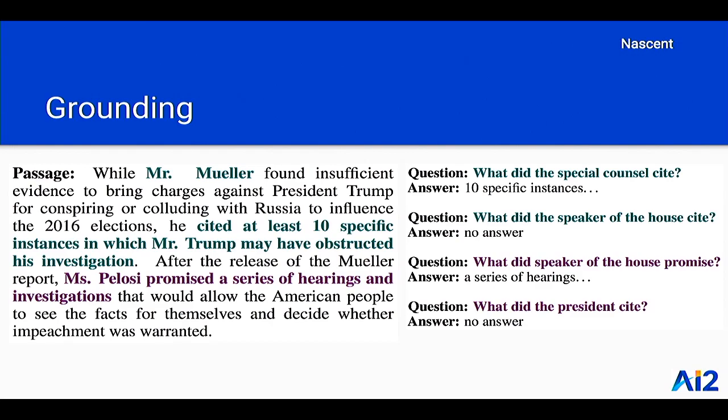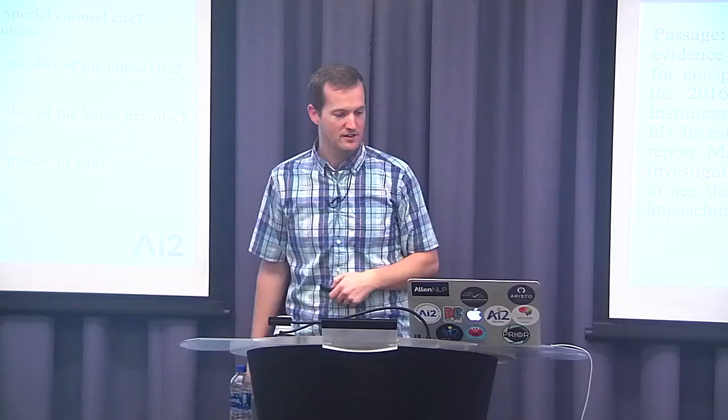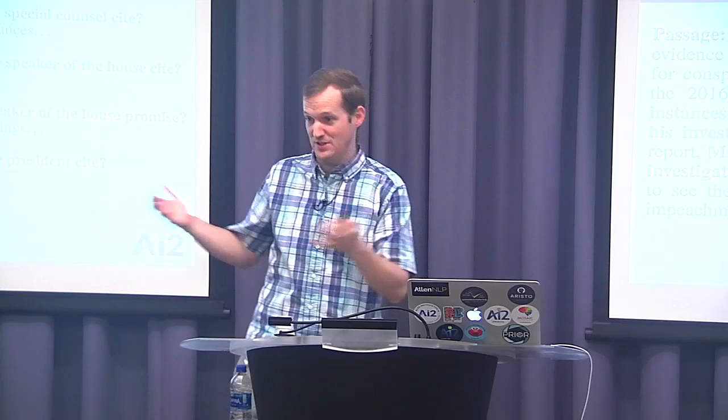And so you could try to ask questions that require having known who these people are in order to answer them. Like, what did the special counsel cite? That one, because there's only one citing event in this paragraph, might be too easy unless you have other questions like what did the Speaker of the House cite that has no answer. So you'd have to be careful about how you construct this. And again, maybe this isn't the right way to pose this problem. I'm not totally sold on this yet, but you could do something like this to try to require some kind of background knowledge when you approach a new paragraph to test, does a system have prior knowledge about the world so that it can actually understand what's going on here.